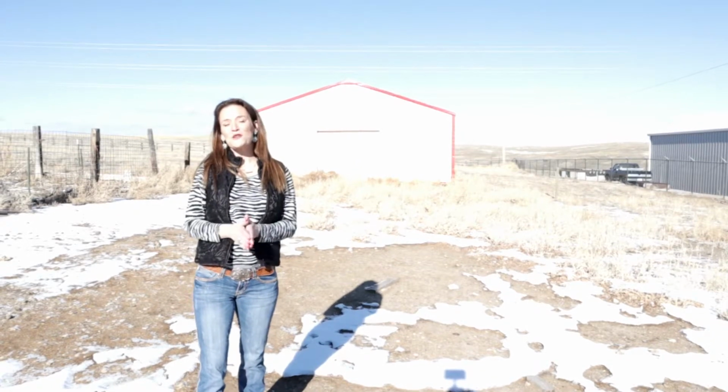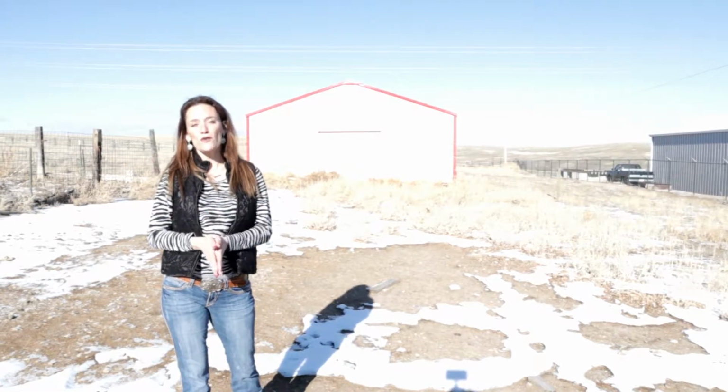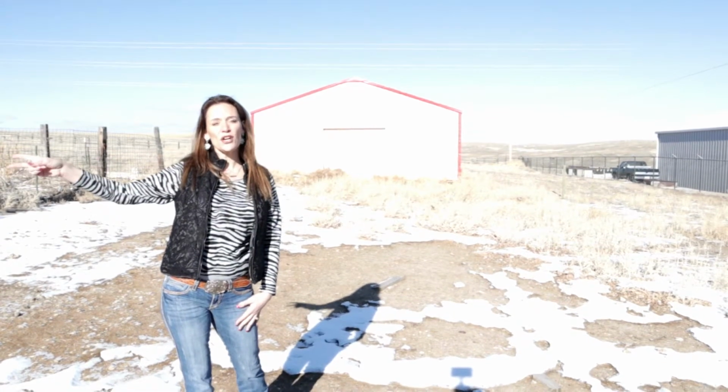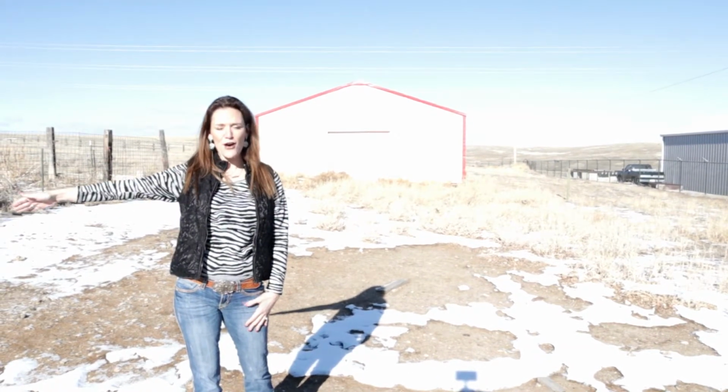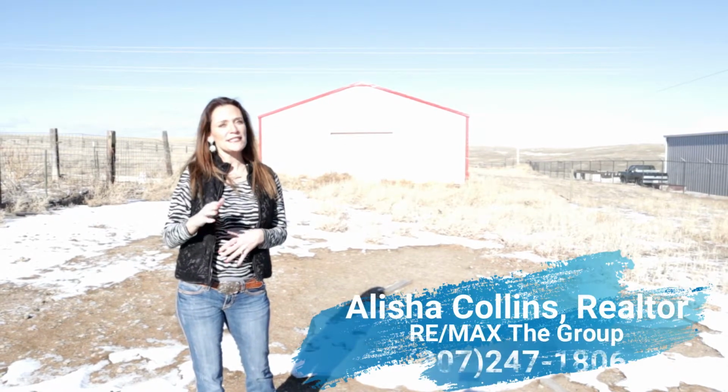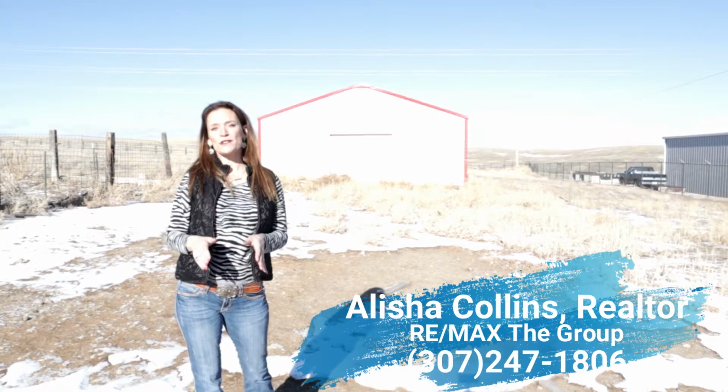One more thing I wanted to tell you is this home sits on over 3 acres, has a pole barn behind me, and an additional 2-car garage shop on the other side of the home. We would love to show you this great home. It can be purchased with as little as 0 down through rural development.